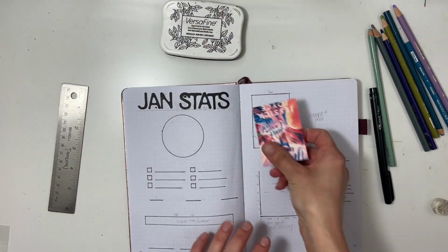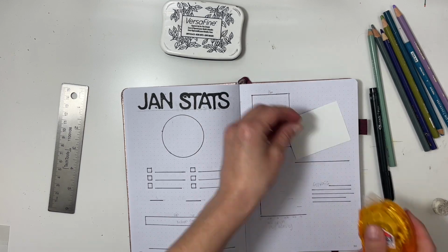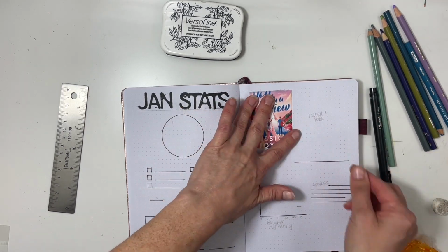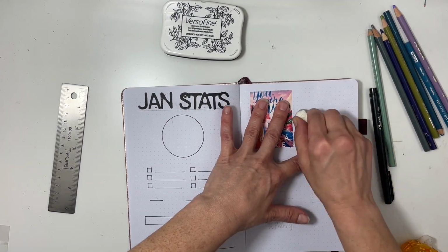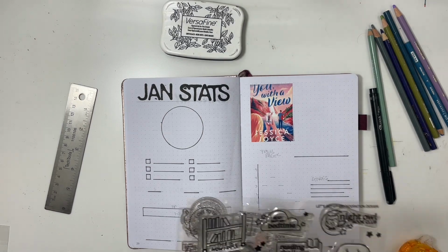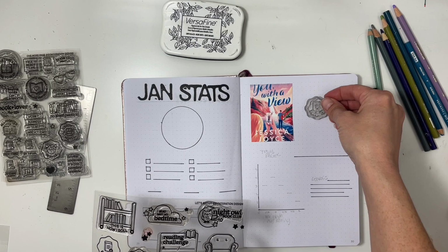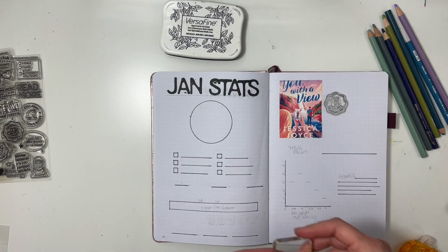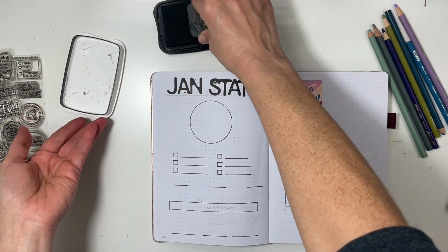Okay, so now I have Jan Stats all written down, and I have my book cover for the favorite book, You with a View. I think now this book is in like 3 or 4 different spots, but I'm totally okay with that. I don't know if I'm going to put much in this section next to the book since I am going to review the book, but I'm going to go ahead and just stamp Favorite. That makes it pretty obvious that it is a favorite book because it was such a wonderful book.